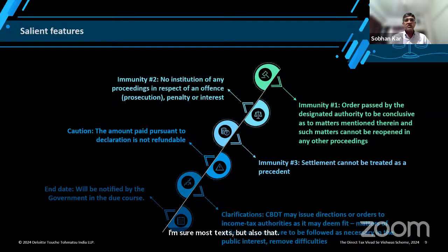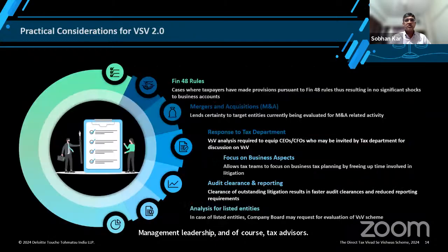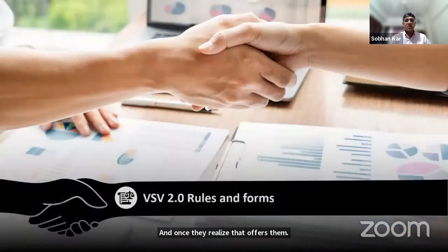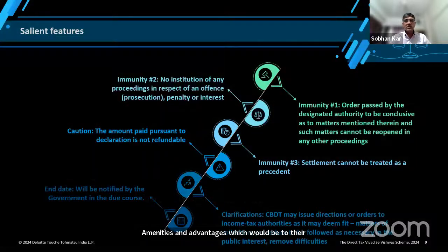But each case has its own peculiar facts that would need to be evaluated by the taxpayer in consultation with their management, leadership, and of course tax advisors. And once they realize that VSB offers them immunities and advantages which would be to their benefit, they would certainly go ahead and adopt this scheme. As you said, Rohinton, the scope of this scheme is slightly reduced, and I wish it would have been better.